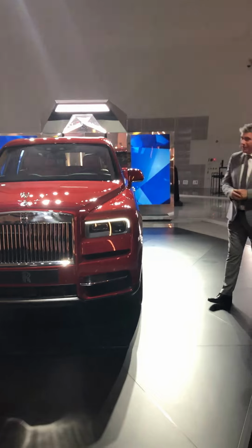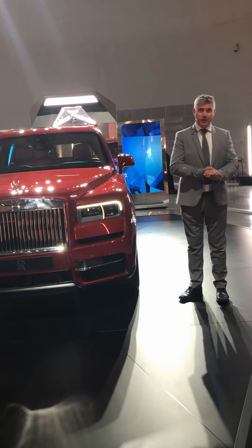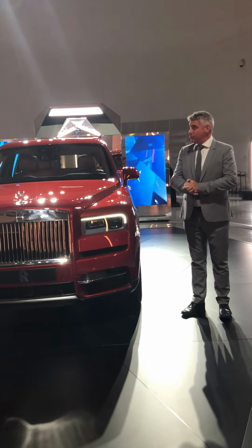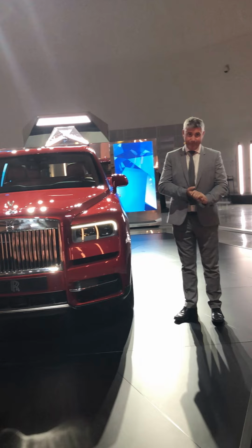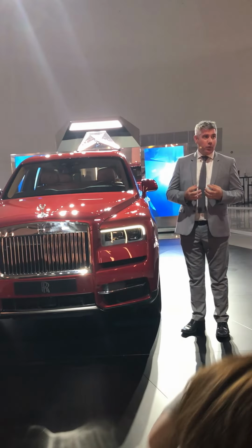Go, ladies and gentlemen, the new Cullinan, and it's my honour and privilege to introduce this fantastic new car and share this historic moment of Rolls-Royce Motor Cars history with you today. So Cullinan, where does it come from and what's the origin?